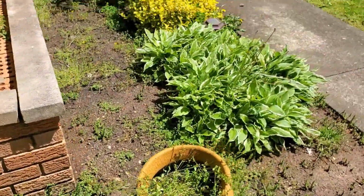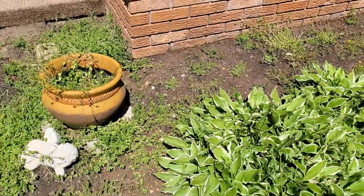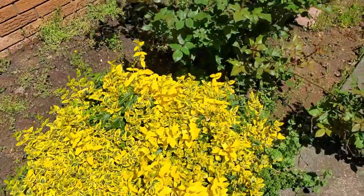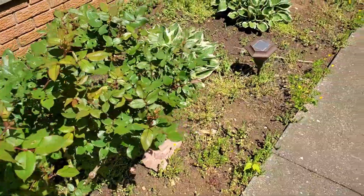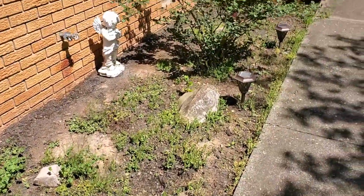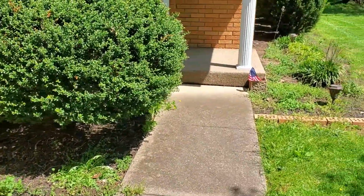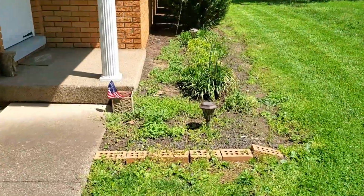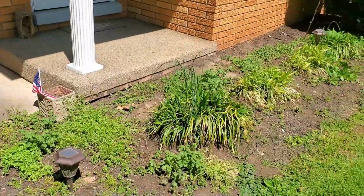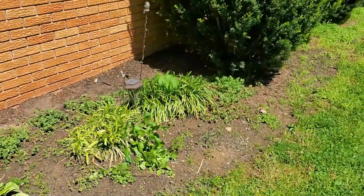Okay, so I'm going to work out here on this front flower bed. It is horrible, but it's been so cold and rainy the last probably 2 weeks that it's just not been a good time to come out and work in it. So I'm gonna do all of this today, and I'm gonna let you guys join in, maybe give you some motivation to get yours done. And if you've already got it done, then that's fine too. You can still watch if you want.